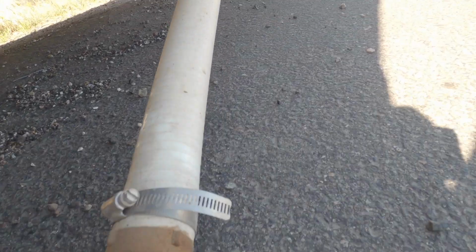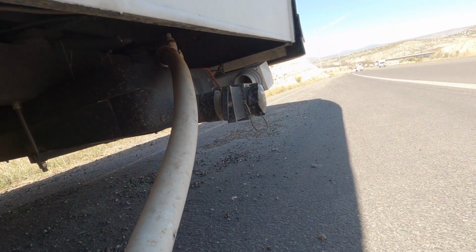We were probably going 75 down 17 headed to Phoenix to run a couple errands, and Greg looks into his side view mirror and starts swearing. And what he tells me he's seeing is a piece of our gray tank plumbing. We have a flexible hose in one part of the plumbing, and he's seeing that piece bent out around the side of the gray tank and the PVC that's left dragging on the highway. So naturally we pull over and we check everything out, and the pipe has split again.